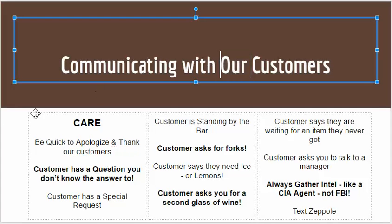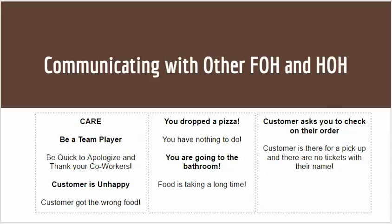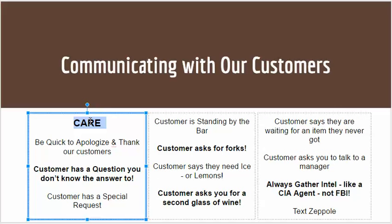And that was some of the things. Communicating with our customers. I want to go over some of the details of what it means to communicate with our customers. So one is caring. You are either a caring person or you don't care. If you are someone who doesn't care, you may survive here a little bit. You're not going to survive long here or anywhere else. You need to care about our customer.